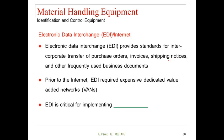Electronic data interchange provides standards for inter-corporate transfer of purchase orders, invoices, shipping notices, and other frequently used business documents. This was prior to the internet. EDI required expensive dedicated value-added networks. This is critical for implementing just-in-time manufacturing. So remember our discussion of just in time. You're going to be pulling from some areas according to your needs. So if you go empty in one of the areas, you might need to send an order to a supplier, and that is performed using this type of device.